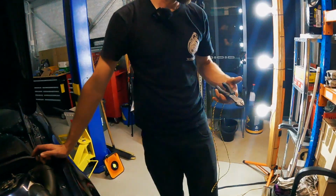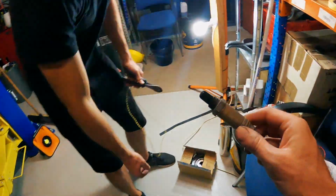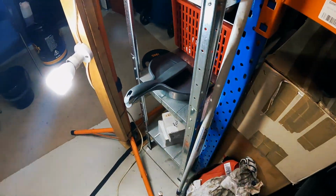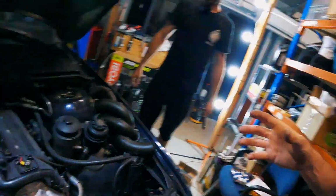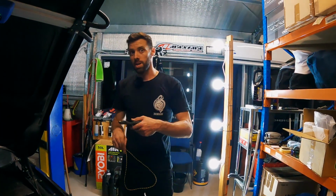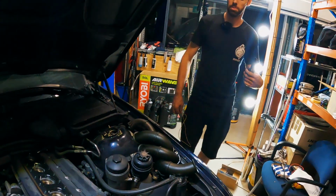Did I leave it out? It might be under the car. No, I didn't. Here it is. So that's what came out of the car, and that is the blackest O2 sensor I've ever seen. And I think I mentioned it in the intro, but every time we've driven this car, we always think it smells really fuely. So maybe this is the problem. Yeah, and like you said, when you were following me, it was literally pumping out plumes of black smoke.